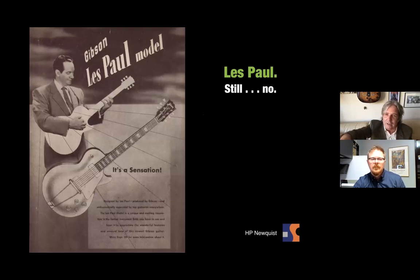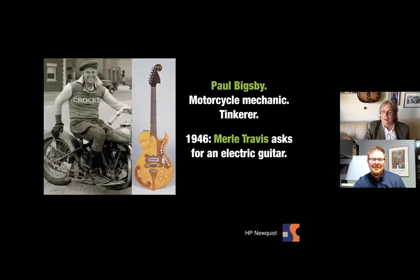At this point, you'd think Les Paul, being a great jazz player, would jump in. Not yet. The man who jumps in is a person named Paul Bigsby. Now, today we know Bigsby. Actually, luckily I have it here. Bigsby is best known for creating something called the vibrato bar, which is a part of the guitar.